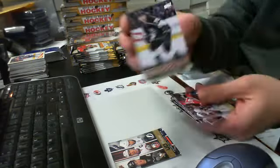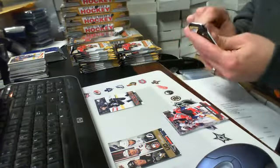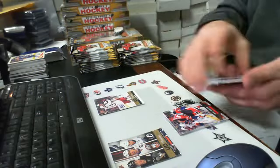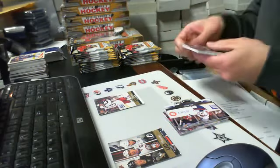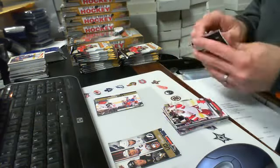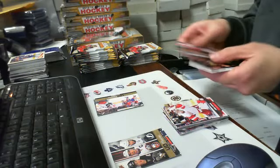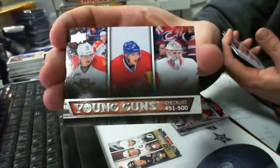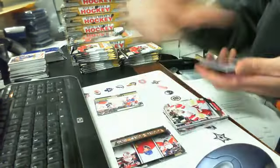Got a Young Gun of Tanner Pearson for the LA Kings. We have a Gaborik canvas for the Columbus Blue Jackets. We have a Brian Gionta canvas for the Habs. We have a Young Gun checklist of Alexander Barkov, Brendan Gallagher, and Petr Mrazek. Florida, Montreal, and Detroit. So that'll be random after as well.